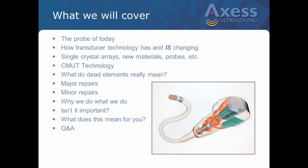We're going to talk a little bit about what probes are like today, the technologies currently out there, how that technology has changed and how things are continuing to change. We're going to go through some of the materials, talk specifically about single crystal arrays, and again, just how the probe technology is changing there. Then a new technology that's been in development for just a few years, SeUT technology.